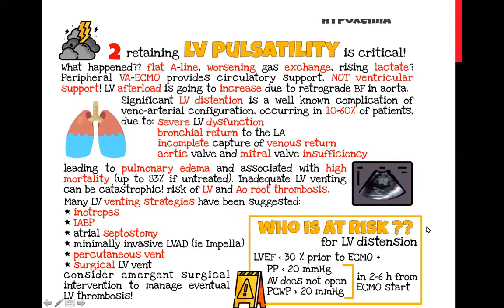This is again from the ELSO, the options they're mentioning here. They're just saying you should keep in mind which patients are at risk for LV distension: left ventricular ejection fraction less than 30 prior to ECMO, pulse pressure difference less than 20, aortic valve not opening, and wedge more than 20, if these last more than 2 to 6 hours from ECMO start. So you need vigilant and continuous monitoring of the patient's condition.